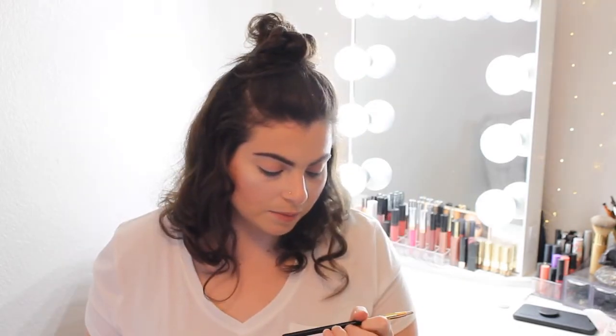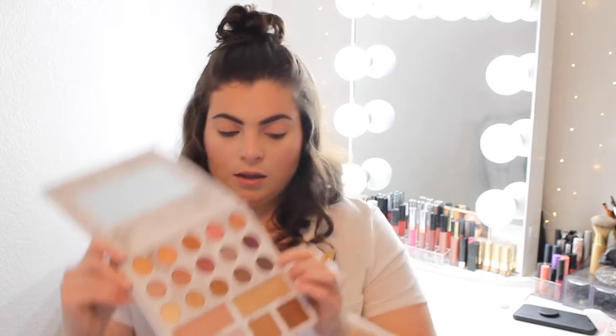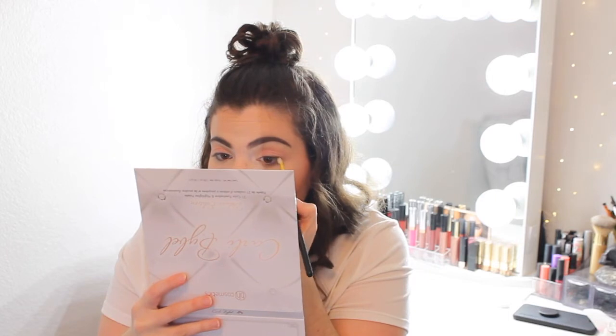It's a BH Cosmetics brush. I think it says 105. I've had this for a long time, but it's just like a pencil brush. And I'm going to be picking up this brown shade in the palette here, and I'm going to kind of buff that on the outer corner just to smoke out my eye a little bit.